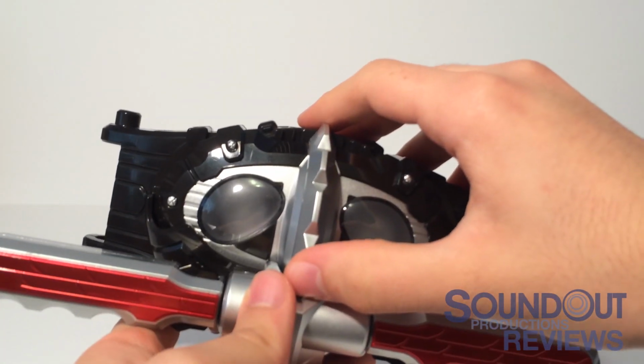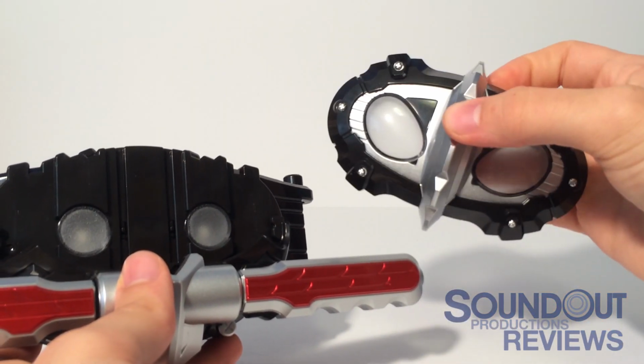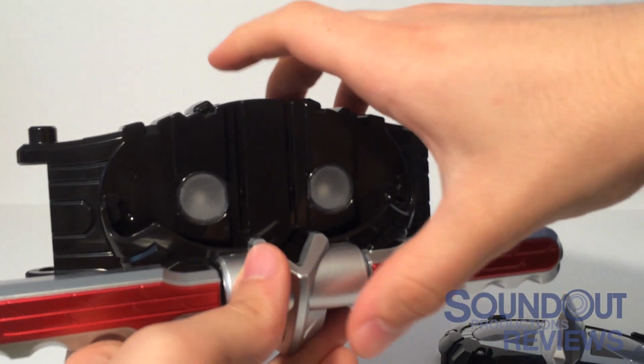The way that the whole functionality works is this is actually a faceplate, as you can hear. This is a faceplate, and you can flip it around to become another Amazon. And that's pretty much how this function works. Of course, you do get this weird open one where it's got like eyes.